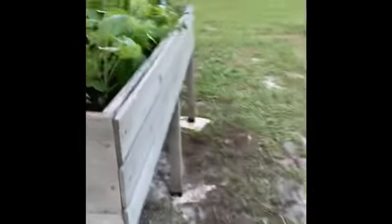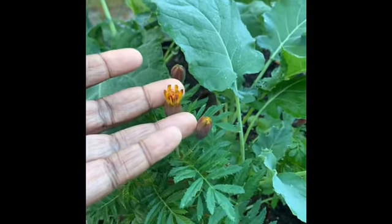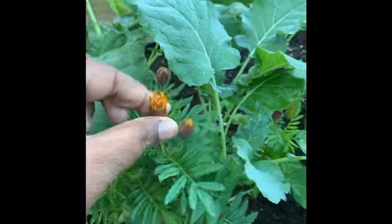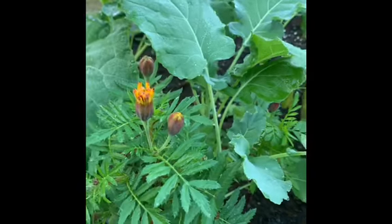Let's take a look over here. Oh, y'all, take a look. These are the marigolds, which are surprising because normally they are warm weather, but these things are still kicking it. And I'm going to let them kick it.